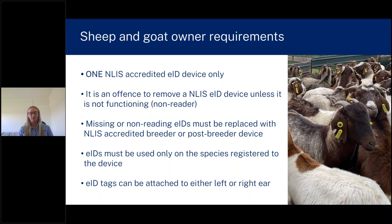EIDs can only be used on the species that are registered to the device. As I mentioned, the NLIS ID code includes a letter to indicate if it's for a sheep or a goat. So do make sure if you're buying sheep tags, you only put them in sheep. And for sheep and goats, the tags can be attached to the left or the right ear.